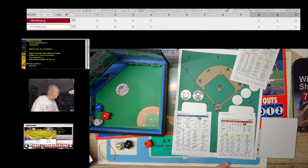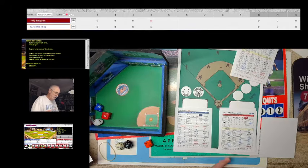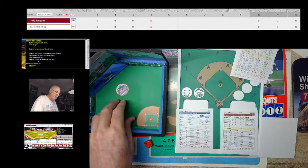Let me make sure everybody can see everything that I got on my table. Yeah, you can. You see, it's got the stats there, and that's good to have. But I am an APA guy, so they never had any stats on the card. What they had is a lot of bio info. I had a lot of bio info on the players, which made it interesting. Anyway, I think it made the players come to life.